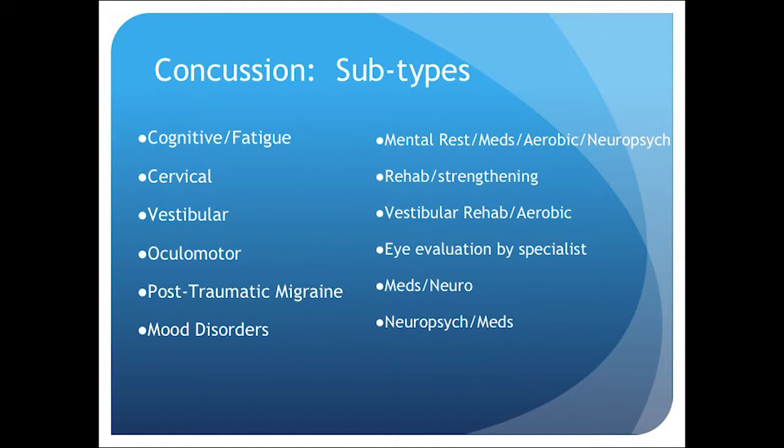And so you can have a cognitive or fatigue type concussion that's usually treated with mental rest, medication, aerobic exercise, and neuropsychological evaluation. Cervical concussion, which is addressed by rehabilitation and strengthening of the cervical neck muscles. Vestibular concussion, which is a balance deficit that tends to be prolonged, and so that's treated with vestibular rehab and aerobic exercise. Oculomotor concussions, and so that's usually eye evaluation. There's specific oculomotor rehabilitation that we do. Post-traumatic migraines, that's usually managed by medications and neurology, or mood disorders, and that's neuropsych or medications. And then, you know, we've identified these 6 subtypes, but many athletes will have factors of multiple subtypes, and so treatment is really multimodal.